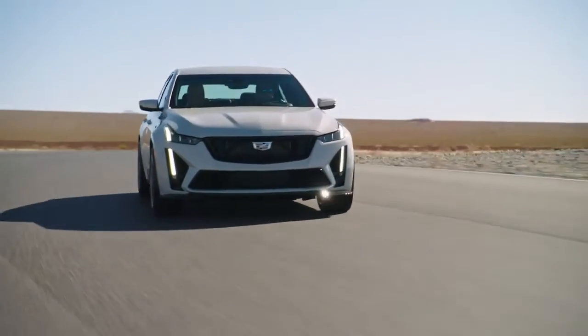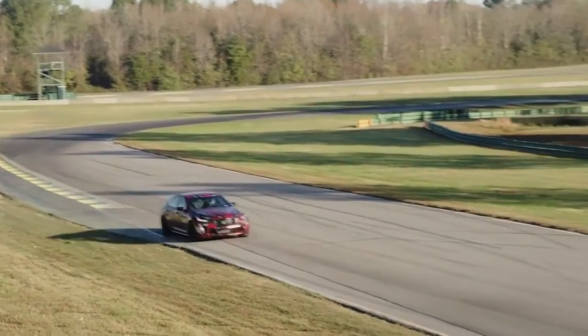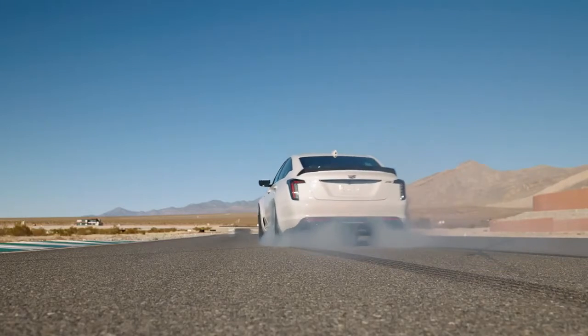And that endurance element comes in with how we test the vehicles. We test them straight in 24-hour tests and 12-hour tests on the track. We also do drag strip testing with the vehicles. Both of the cars, the CT5 and the CT4 Blackwings, are rear-wheel drive. And they make quite a bit of power for it being rear-wheel drive and manual.